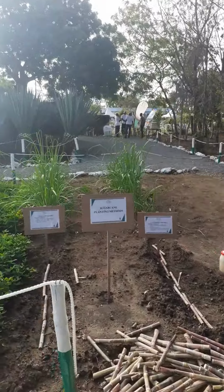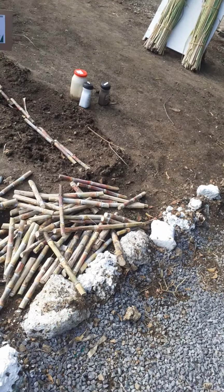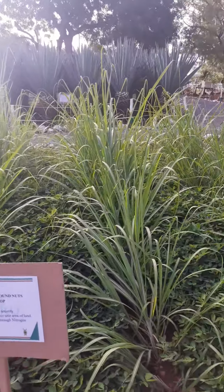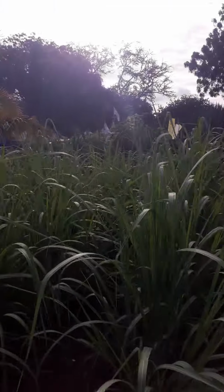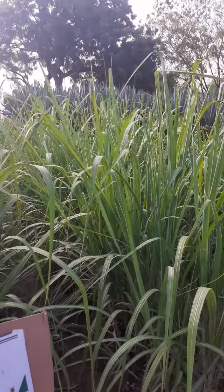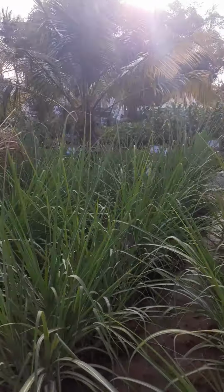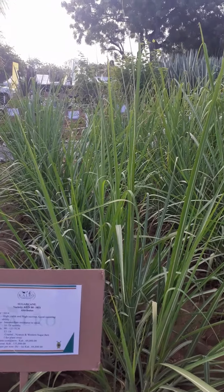So here we are. Sugarcane planting methods. This is how sugarcane is grown. This is all sugarcane, sugarcane and groundnuts intercropped together. These are all sugarcane varieties. Maturity 18 months. This sugarcane also has 18 months maturity, 16 to 18 months.